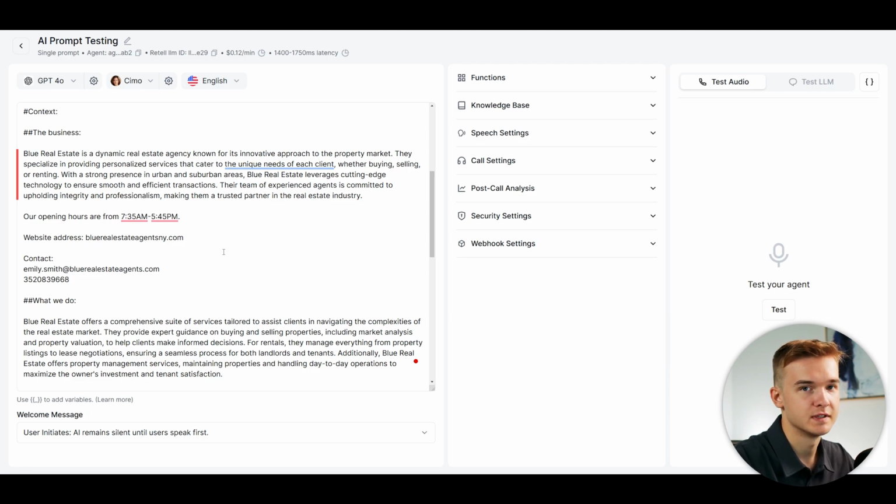Although we can still improve this. We can make this slightly better. And the main thing that we can improve is the speed in which it reads out the time. So these numbers, given that the output of this prompt is actually outputting direct numbers.